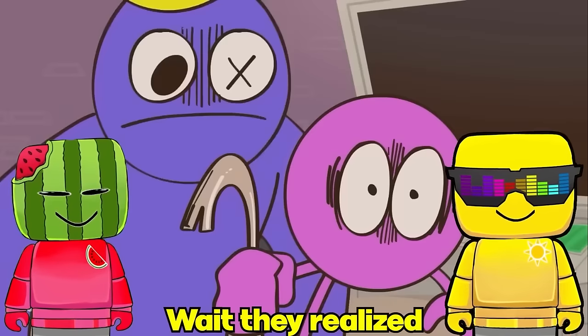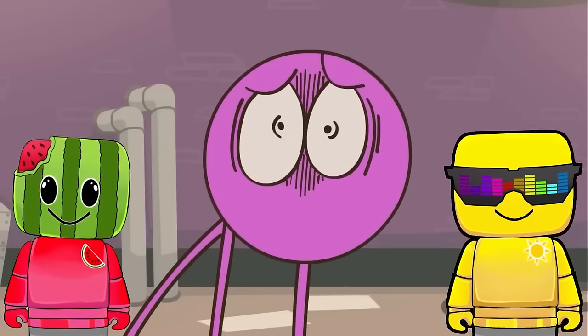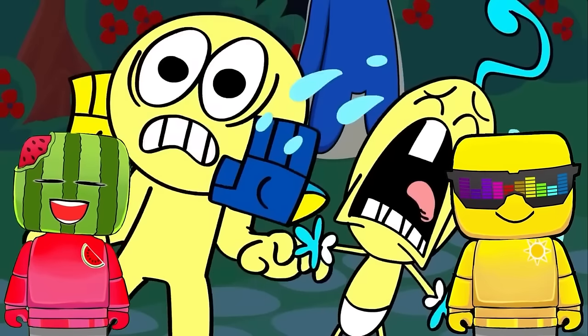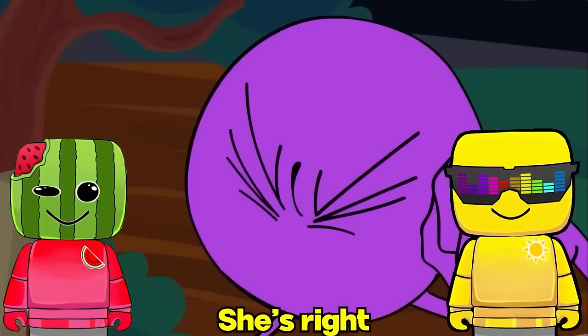Stop! Wait, they realize Red's the real villain. Take out Red. I don't know what's happening. Why is Blue defending Red? And Kissy Missy just wants everyone to stop fighting. She's right.